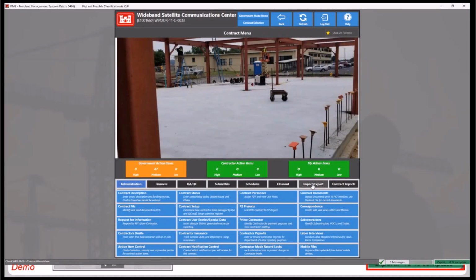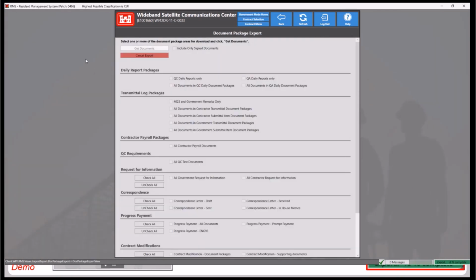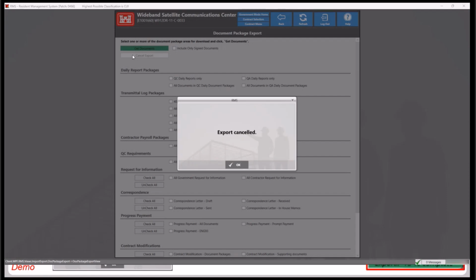So real quick, I'll show canceling the export using the new Cancel Export button. So if you'd like to cancel this at any time before it's completed, just click on this Cancel Export button and the export will have been canceled and you'll confirm in this window.